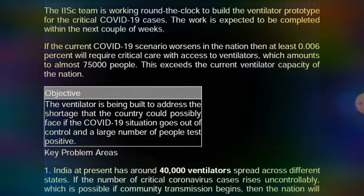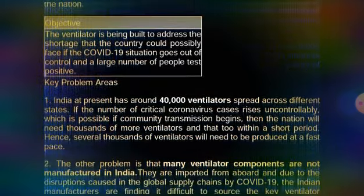Objective: the ventilator is being built to address the shortage that the country could possibly face if the COVID-19 situation goes out of control and a large number of people test positive.